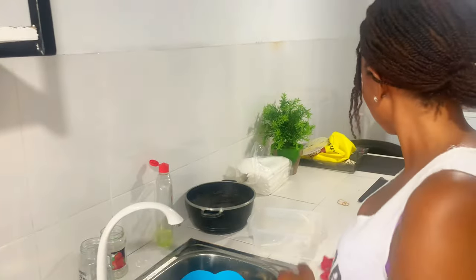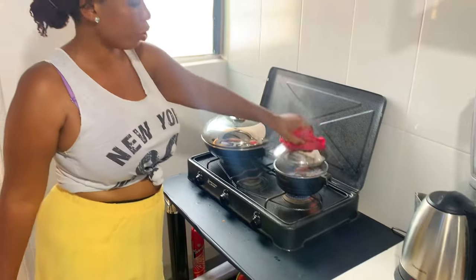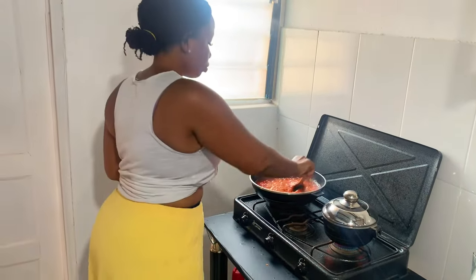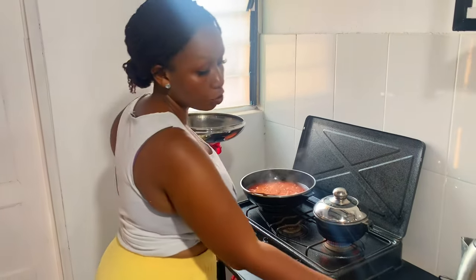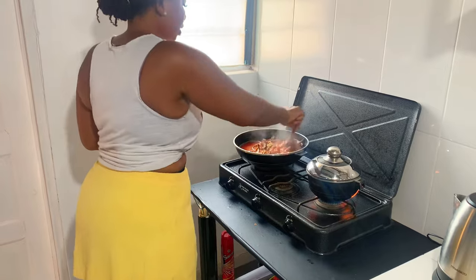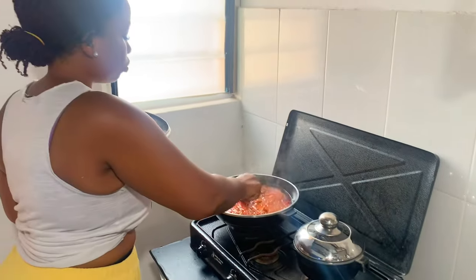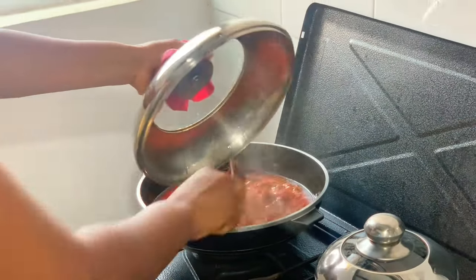So I'm boiling some eggs here for the salad. And the stew is also cooking. It's taking shape. So I'm just going to add my fish. Because the fish is dry, it's advisable to put it in early so that it gets soaked and healthy. Push it into the stew.